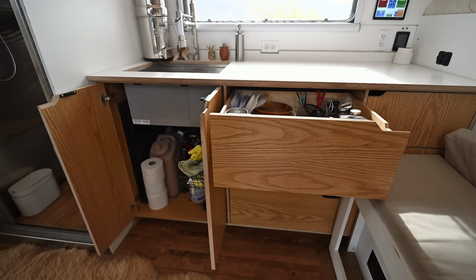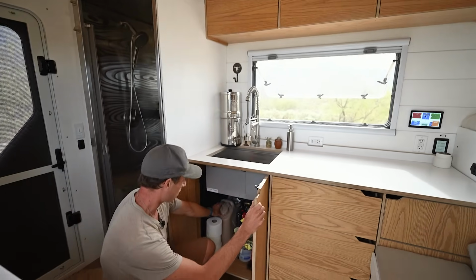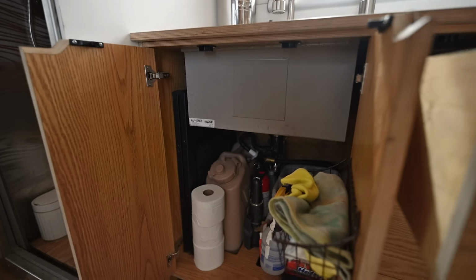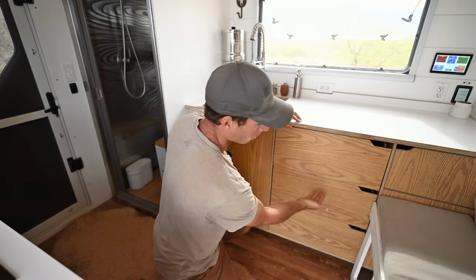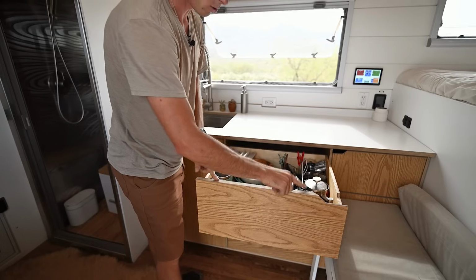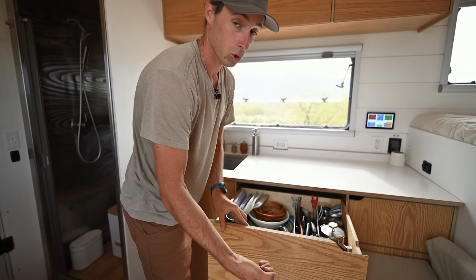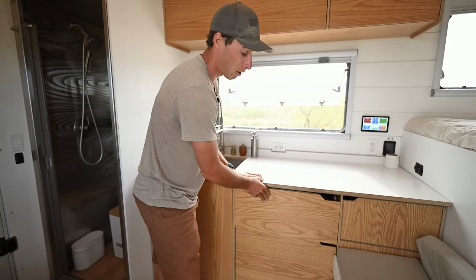Under the sink, we have our gray water jug, which is a 5-gallon jug, which is on a 2-way ball valve, so we could actually drain it inside to the jug or outside. Right here we have 3 massive drawers. Top one is utensils, cutting boards. We have dual latches and catches on them, and I love these cabinets because there's no drawer pulls. All the handles are cut into the cabinet box itself.